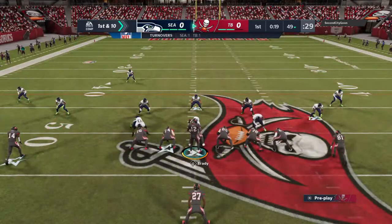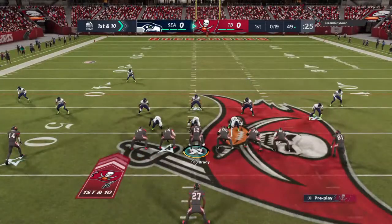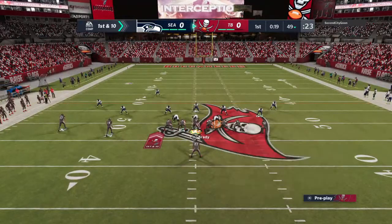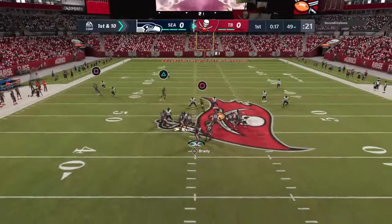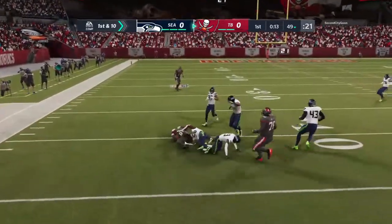The Tampa offense ready to get their drive started. They were intercepted the first time they had the football, but now they get it back, and it's still 0-0. And because of that, you know what the thought process is? Interception. What interception? It didn't really happen because they gave them no points.